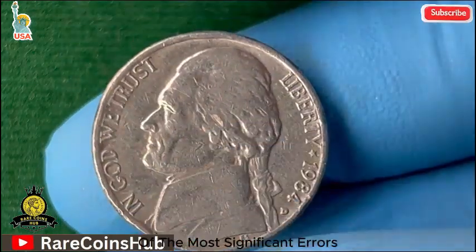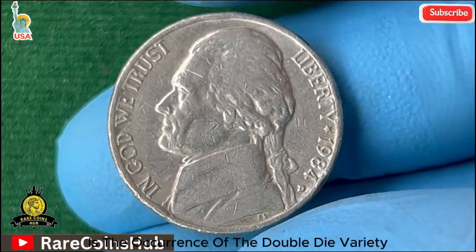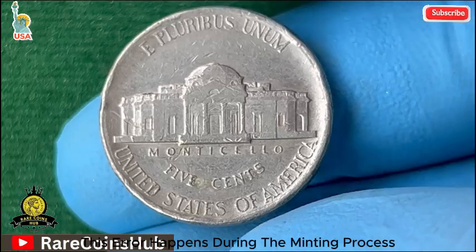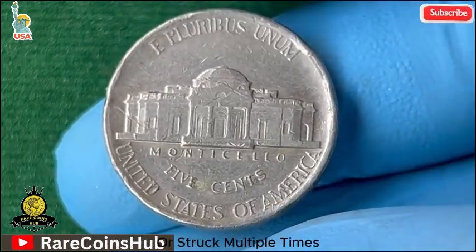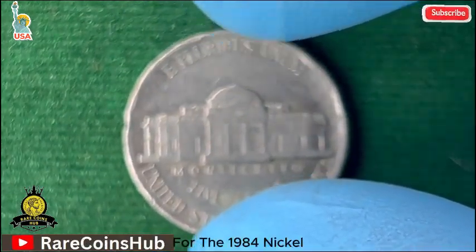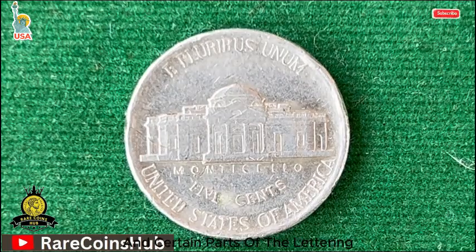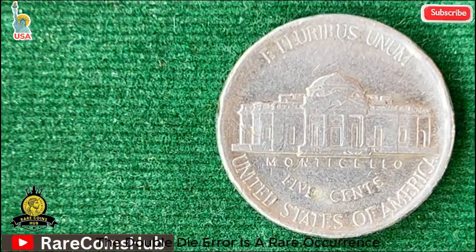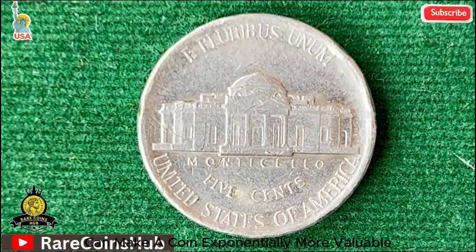One of the most significant errors that made the 1984 nickel so valuable is the occurrence of the double die variety. This error happens during the minting process, when a die used to strike the coin is misaligned or struck multiple times, causing parts of the design to appear doubled. For the 1984 nickel, this error is most noticeable on the date and certain parts of the lettering, which can appear blurred or doubled. The double die error is a rare occurrence, and finding one in good condition can make a coin exponentially more valuable.